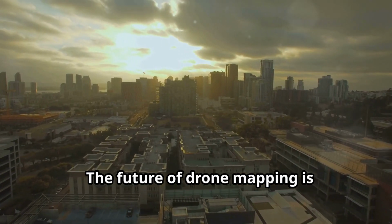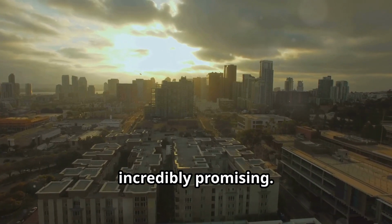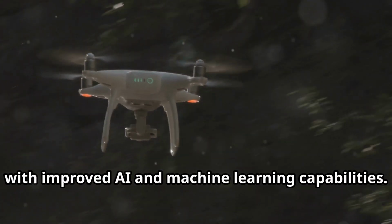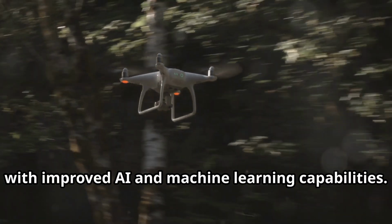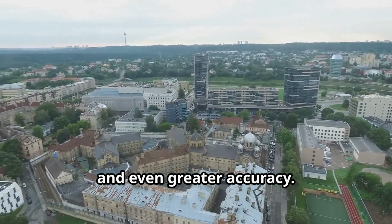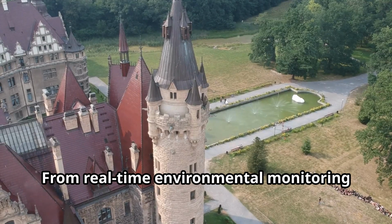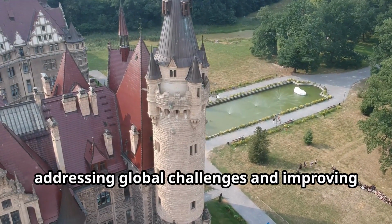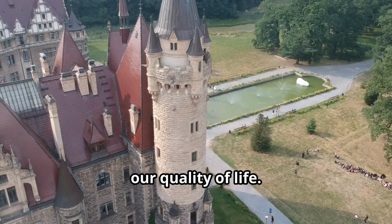The future of drone mapping is incredibly promising. As technology advances, drones are becoming more autonomous with improved AI and machine learning capabilities. This means more efficient data collection and even greater accuracy. From real-time environmental monitoring to planning smart cities, drone mapping will play a pivotal role in addressing global challenges and improving our quality of life.